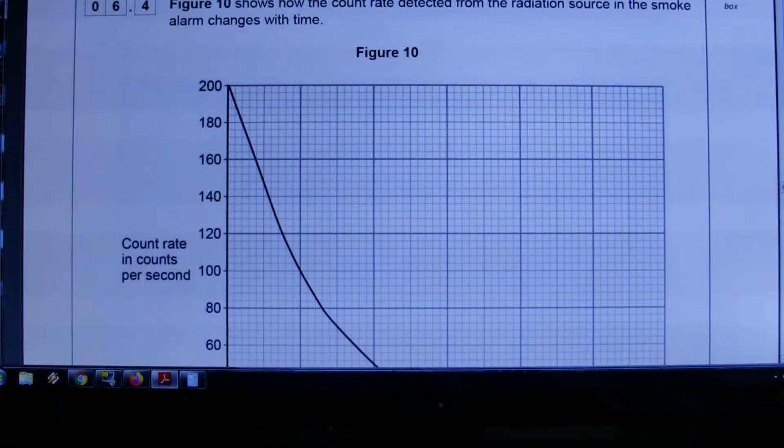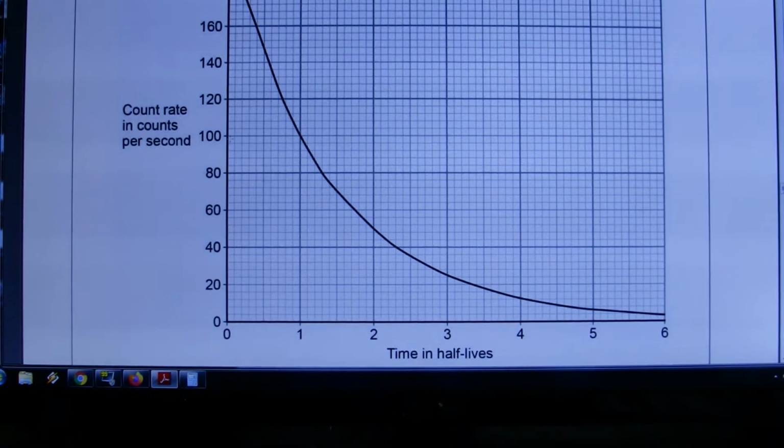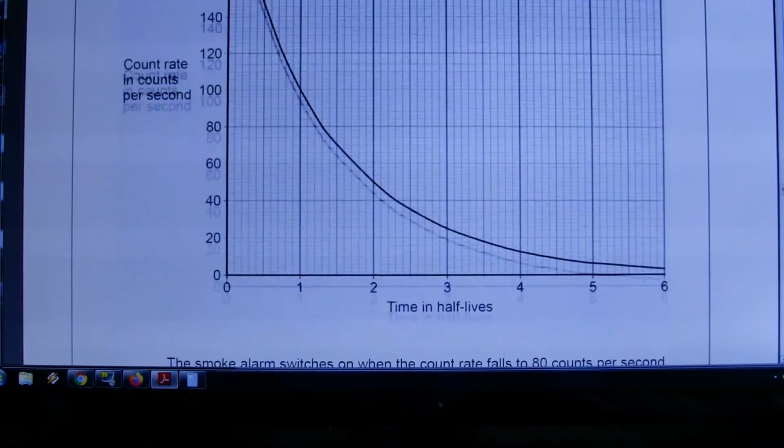Smoke alarm changes with time. Of course it does. Because the definition of a half-life is the time it takes for half the things to decay, after which there are half as many, so with each one just as likely to decay in any given length of time, there's half as much radiation coming out. Let me guess, that's the next question.